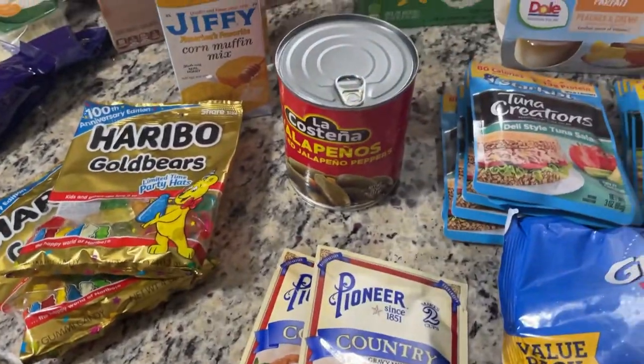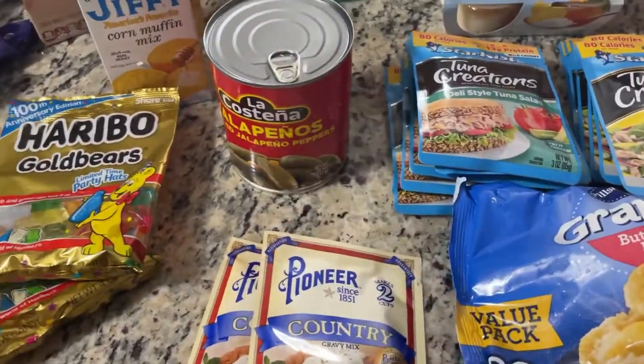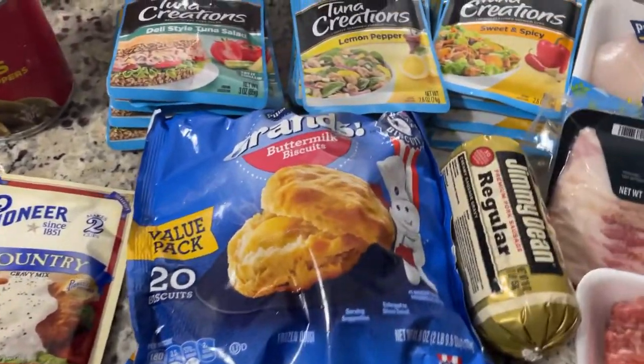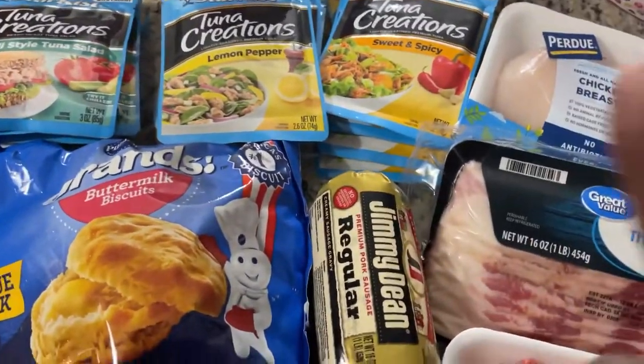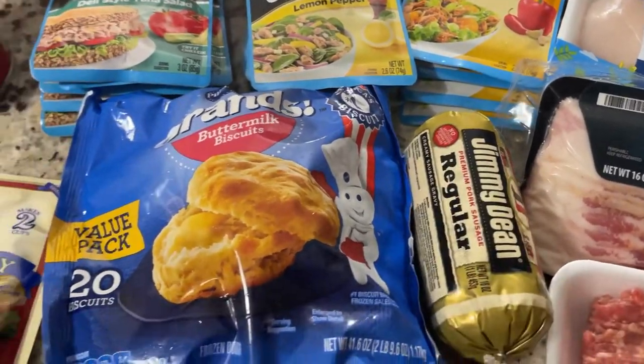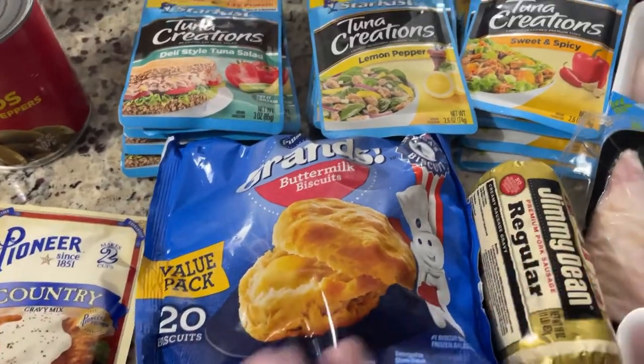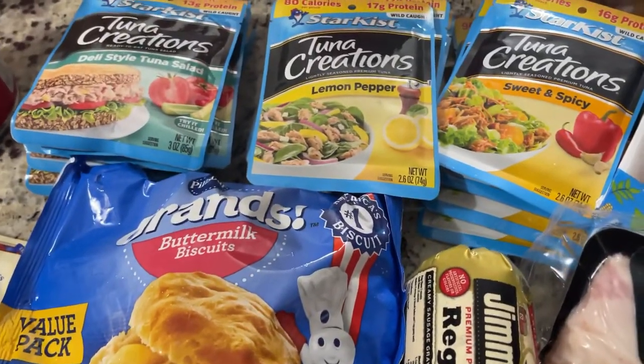Got some jalapenos. This is my daughter picked this out. She likes jalapenos with fried chicken. Got some country gravy. Got your biscuits to go with the country gravy. Got your sausage to make your country gravy. So that's a little breakfast put together right there. Easy peasy to make, and that's always good and quick to make.